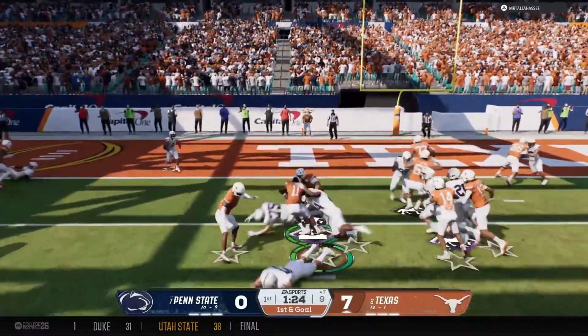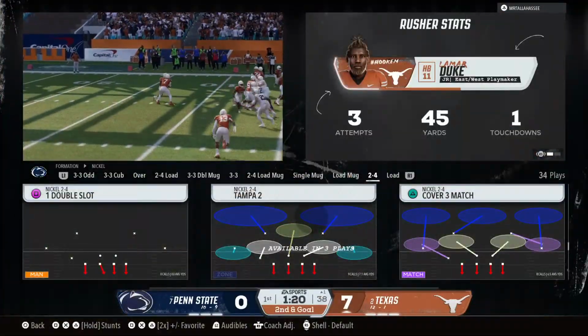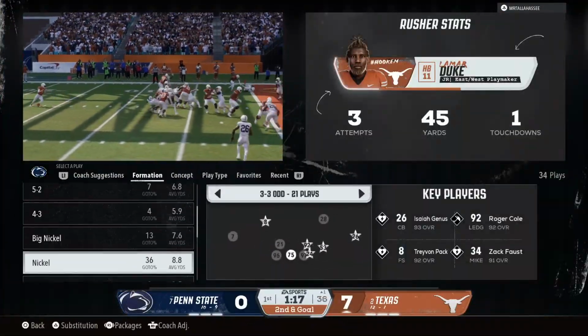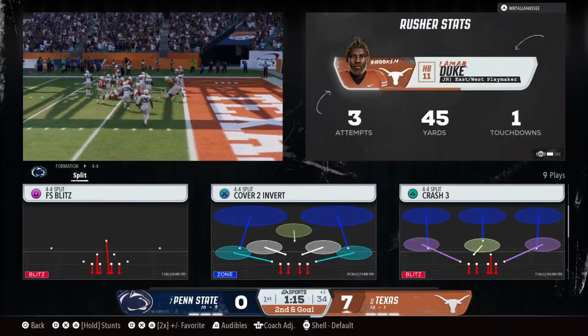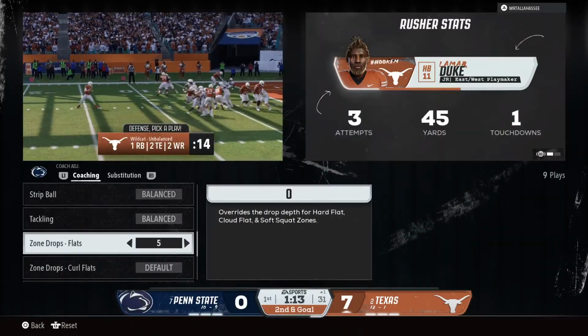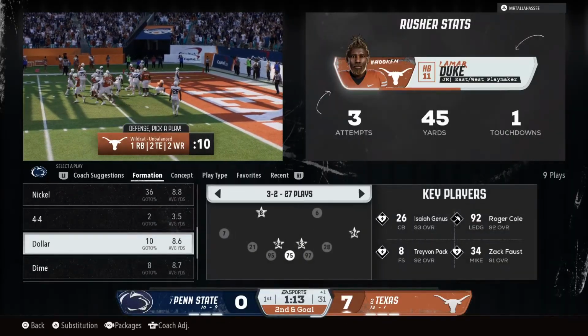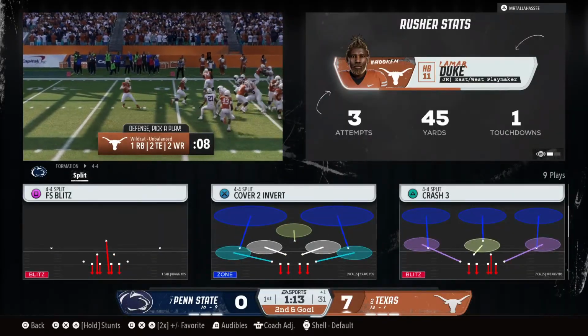First and goal, handoff. They finally corral him at the 1. The real estate gets tight inside the 10-yard line. You love a play caller who has the ability to either run it or throw it. That puts so much pressure on that defensive coordinator to know how to line up. It's not just a one-dimensional attack he's dealing with.